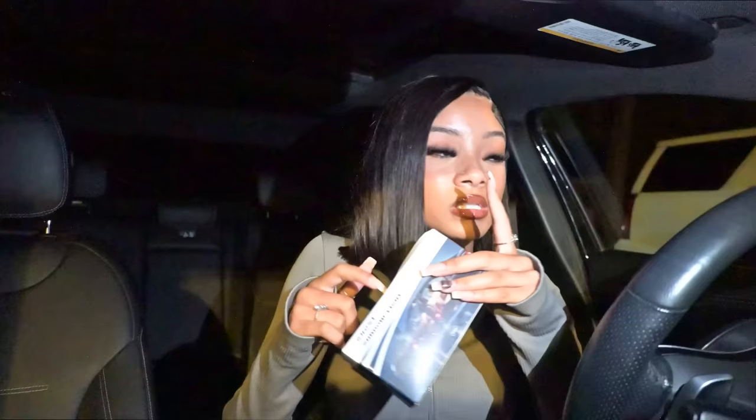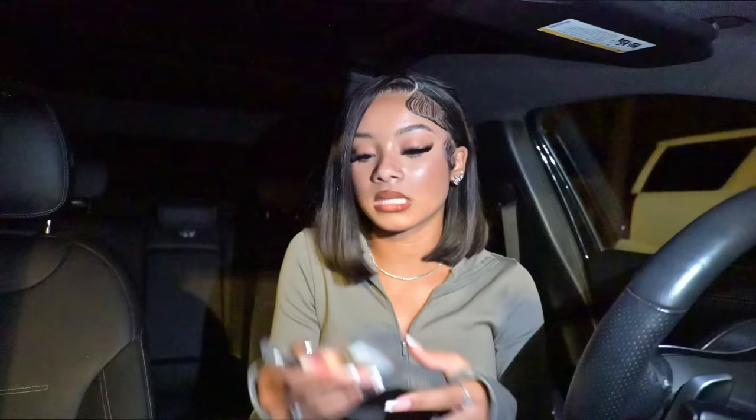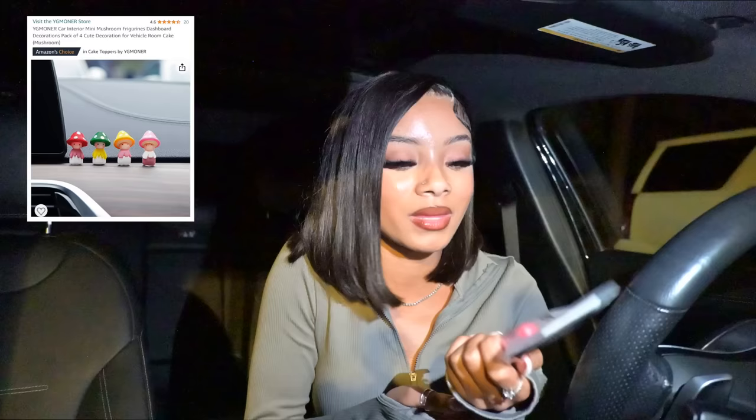It was just little decorations for the car. Honestly, I just wanted a little something because I don't want to do too much, honestly, because I feel like the car itself is enough. So this is so random, but I got these little mushroom people that you can just put around the car. I just want to put them around the car and then just have people confused, like what is that, you know? I just thought it was so cute.